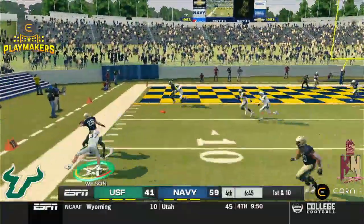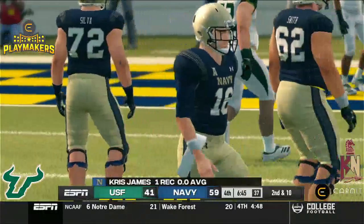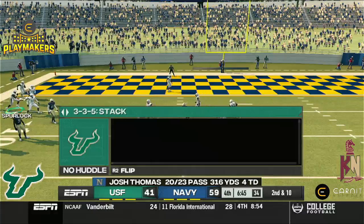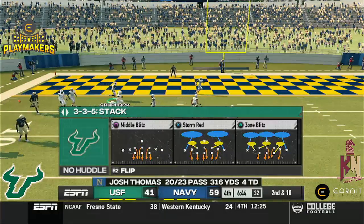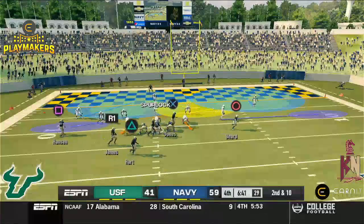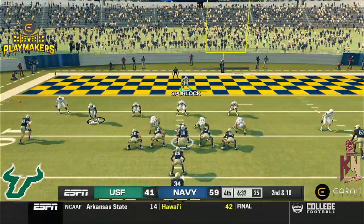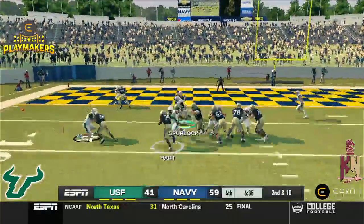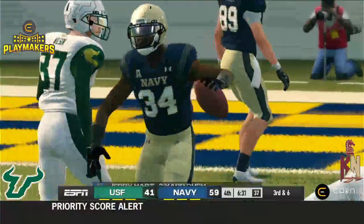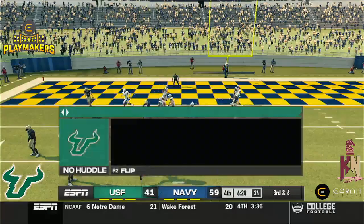Looking left, finds his fullback. He gets hit out of bounds right around the 10-yard line. 1 yard. That makes it 2nd and 10. He's taken down at the 7. That's good for a gain of 3 yards. 3rd down.